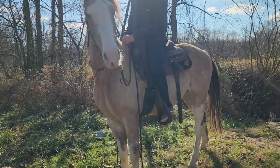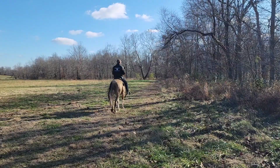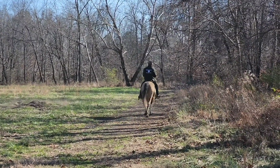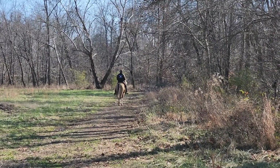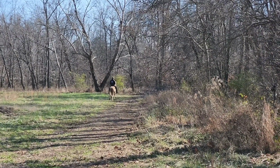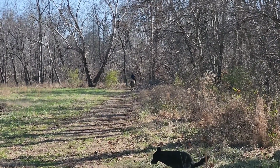Alright, here's Mr. Goblin going through the second creek. We're going to head back to the barn and see what else we can get this guy to do. If he were my horse, that's what we would be doing 24/7 right there. And he can cover some ground, guys. What do you think he gave? 7, 8? Probably about 8 miles per hour, comfortably. You could probably push him and get more, but that's just a comfortable pace.